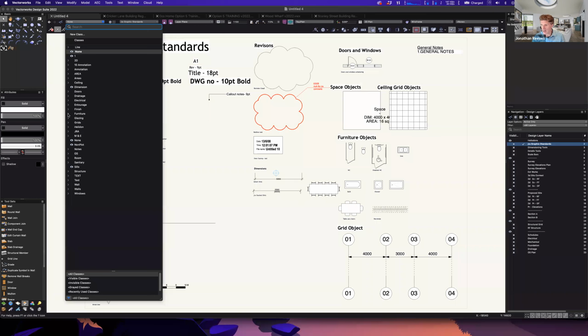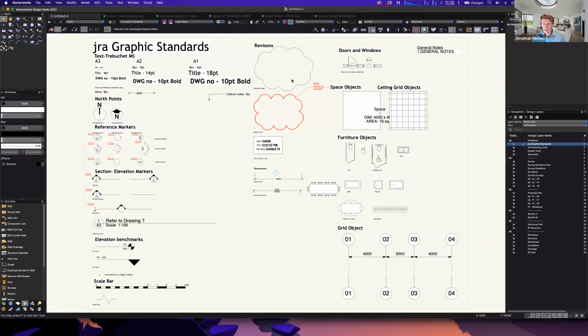And of course, like everybody, I will copy and paste things in from other projects, and that will bring through classes from other projects. So sometimes you just got to do a bit of tidying up on this, but that's it really. It's just sheets, layers, resources, and classes. So yeah, do you guys have a similar thing?